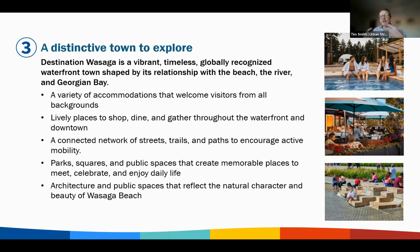And finally, through future development, ensuring your architecture and your landscape architecture are of high quality and something that's distinctive, maybe different from a Collingwood or a Midland or an Orillia, that is distinctly Wasaga Beach. And we look for your input to guide us on what that character should be.